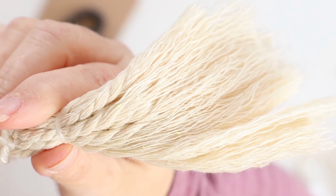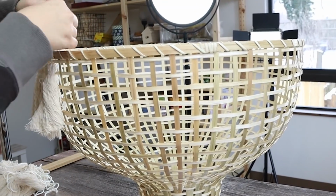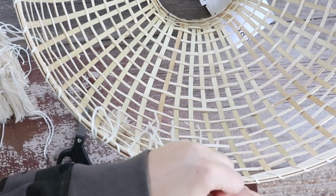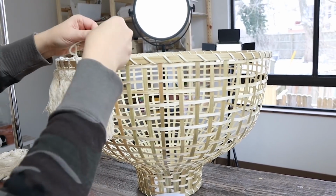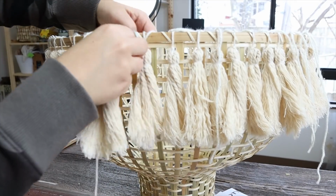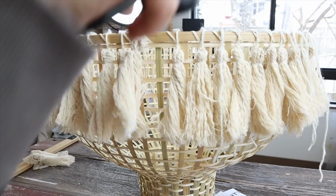Now it does take a long time to put these tassels on, but then from there, all you have to do is use your yarn. You just have to tie them on all around your chandelier. Now you're going to be left with some extra pieces of yarn. I just went through and cut off the extra pieces with my scissors.